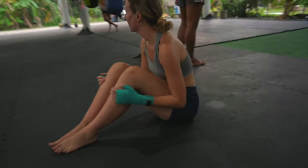Ella's still going. She's got a few more sit-ups to do. If you're in Koh Phangan, come to Rittisak Muay Thai. It is incredible. 2-hour session, 8 till 10 or 4 till 6. You won't regret it. Great fitness and just really fun as well. So all the trainers are so good, really helpful. So definitely come to Rittisak Gym.